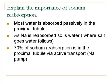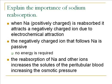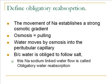So 70% of sodium reabsorption is in the proximal tubule, via the active transport pump. Sodium is positively charged, as we know. When it's reabsorbed, it attracts a negatively charged ion due to this electrical chemical attraction. So we always have a negative and a positive together. The negative clings on to the sodium, and usually it's chloride, but it could be bicarb, and that just slips in with it. So this reabsorption of sodium and other ions increases the solutes of the blood in the capillary, and that increases the osmotic pressure.